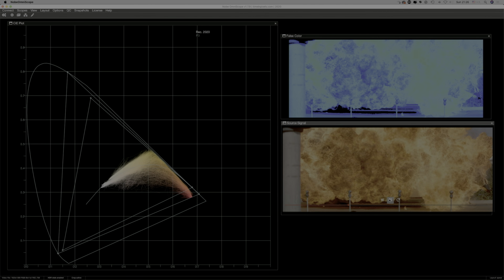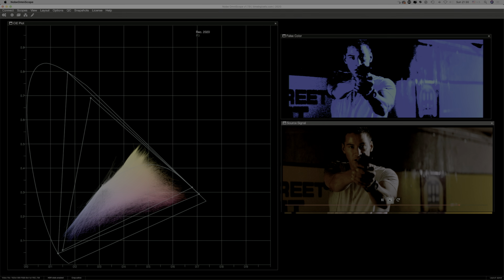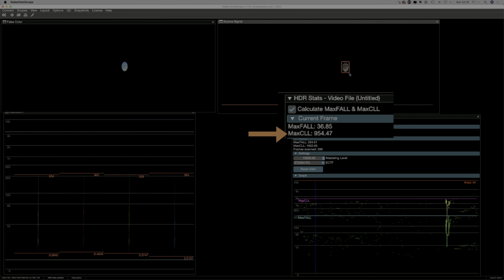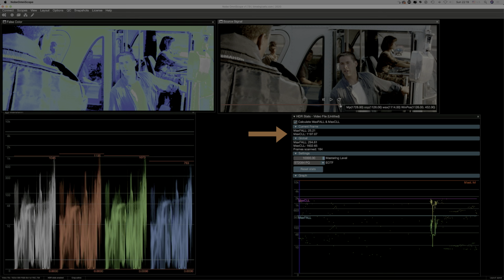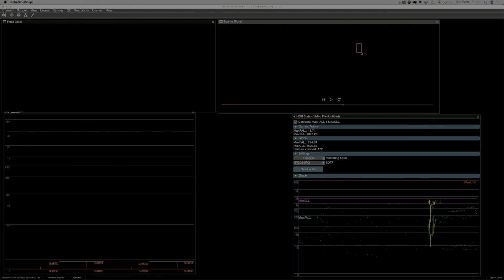Technically, the film is in P3D65 encapsulated in a BT.2020. The color palette is quite limited, except for a few explosions, but we don't have bright and very saturated colors. The light peaks are often around 1000 nits in the specular and highlights. We have a nice dynamic range, even if sometimes the black seems to be a little more crushed.